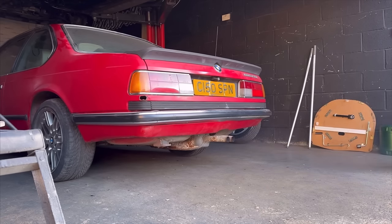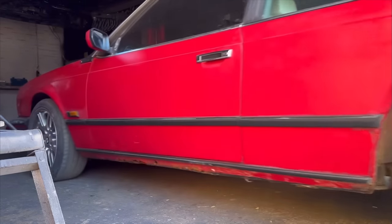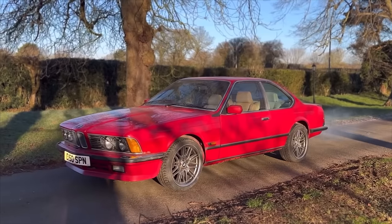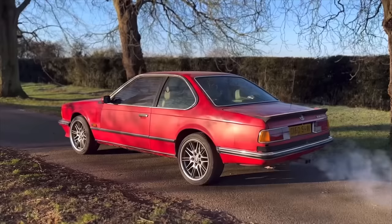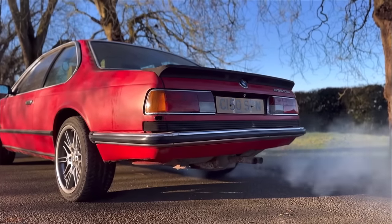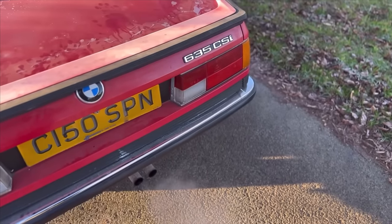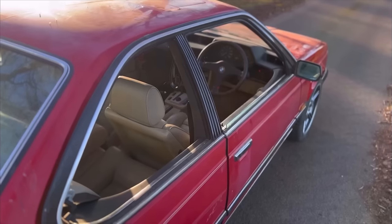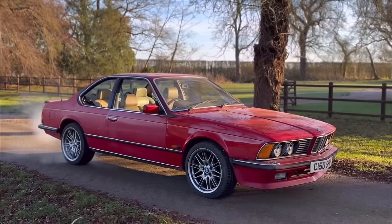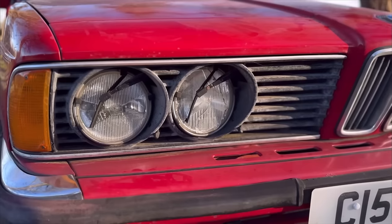Now, there's a story behind this. In 2018, when I was working for some shady garage getting paid peanuts, I was offered a 635 CSi in red for £3,000. Obviously, I couldn't afford it back then, and honestly, I kicked myself for years and years and years for never buying that car, because the prices of the E34 now are literally like three or four times that. And to buy one in the exact same spec 5 years later for the same price, I jumped on it. You do not get offered the same deal twice. I was not letting this one slip through my fingers once again.